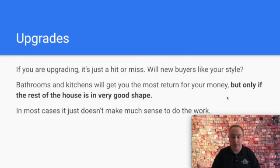Okay, they're not going to do that. They'll upgrade something that's older, but they're not going to take apart what you just did. So it actually limits your buyer pool in many ways. Bathrooms and kitchens will get you the most money, if you're going to upgrade, but the rest of the house has to be in good shape.